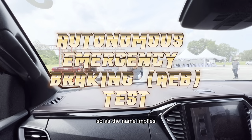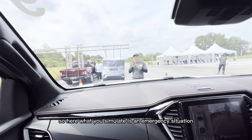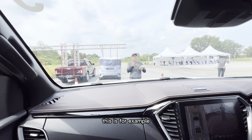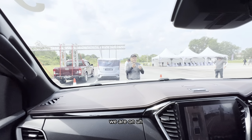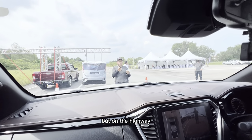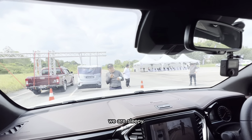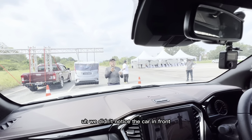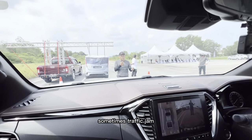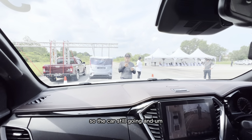So as the name implies, emergency brake. So here what you simulate is an emergency situation where the car has to stop. Okay, let's say for example, we are on the PLUS highway, going to Johor, going to Singapore. But on the highway, we see nice scenery, we get drowsy, we are sleepy, and we didn't notice the car in front has slowed down or even stopped. Sometimes there are traffic jams, or the car slowed down a lot, and we didn't realize. So the car is still going.